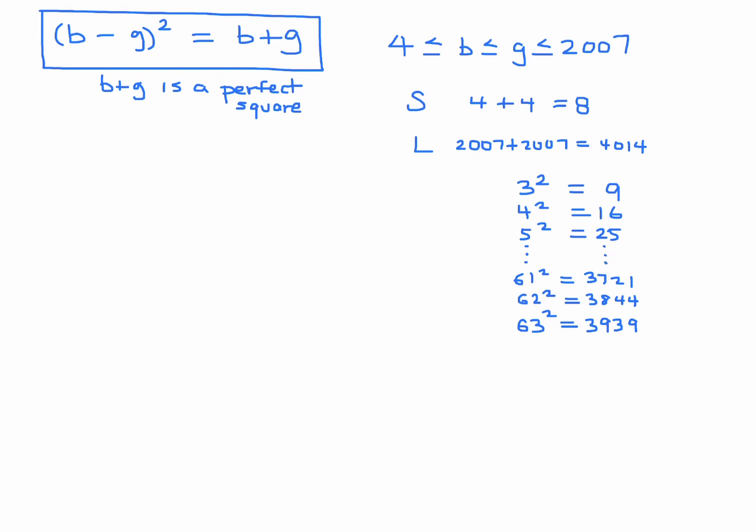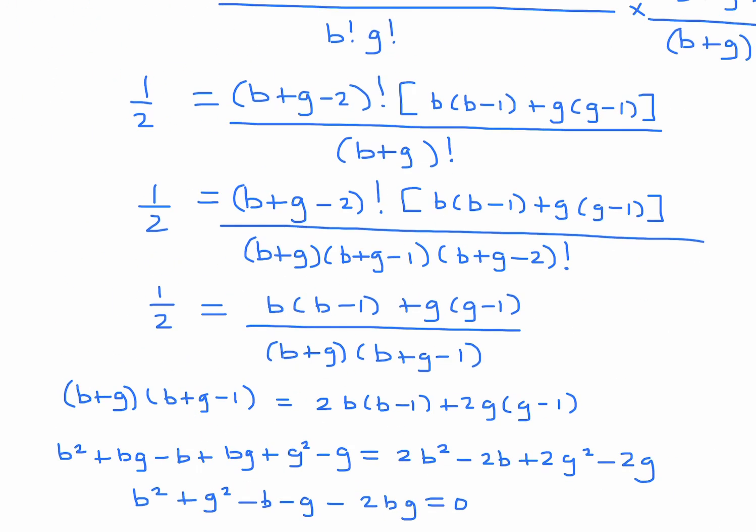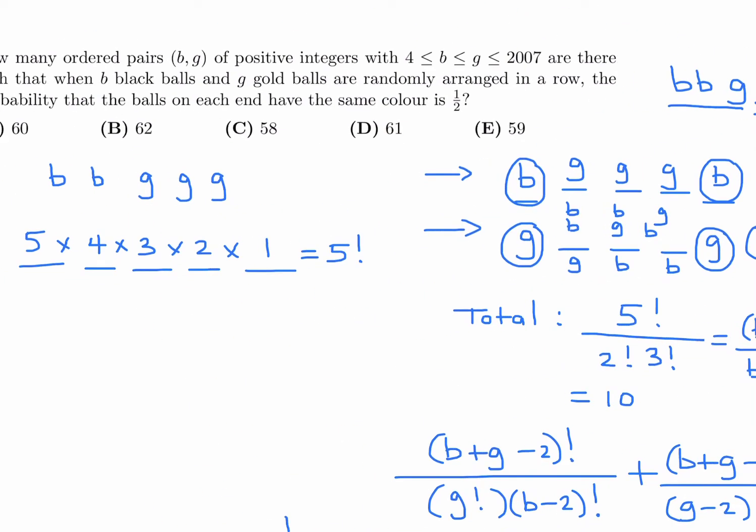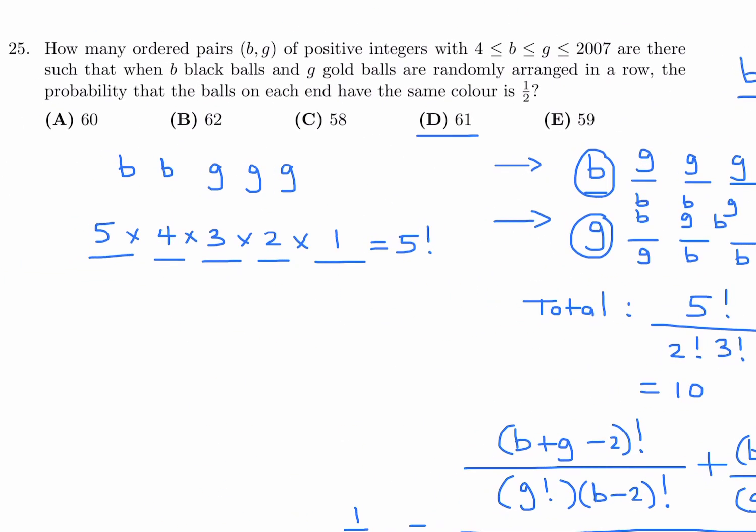So at first glance, you say, okay, well, we're done. All the perfect squares from 3 to 63, and that looks like there's 61 of those. And is 61 an answer choice? It is. It is choice D. But please don't circle choice D and move on or end the contest, because we have to verify if it will actually work with our parameters.